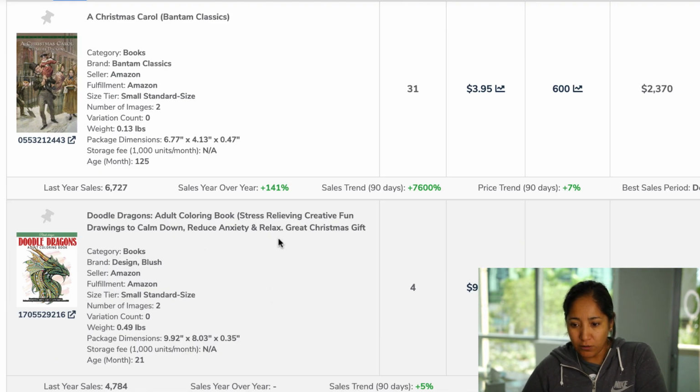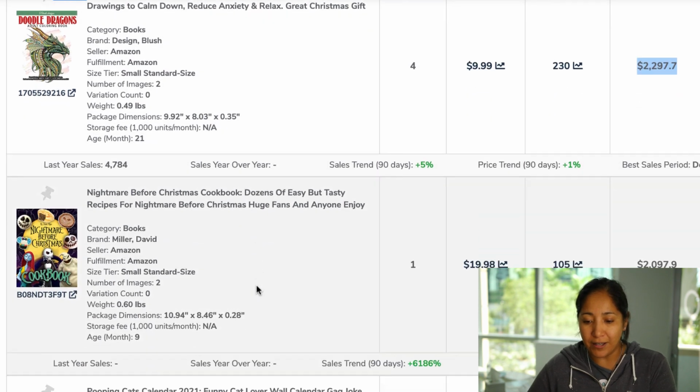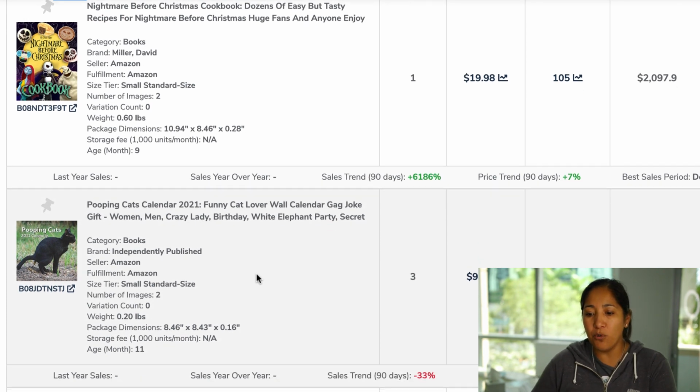Doodle Dragons adult coloring book. Now this one came up because take a look at what they did. Great Christmas gifts. So all they did is they adjusted their keywords to include Great Christmas Gift, $22.97. Has nothing to do with Christmas other than doodling dragons. So again, if you haven't already done that, add them to your bullets, add them to your title, add them to your back end just to pop up, along with pooping cats.